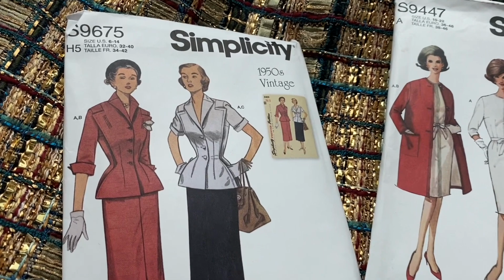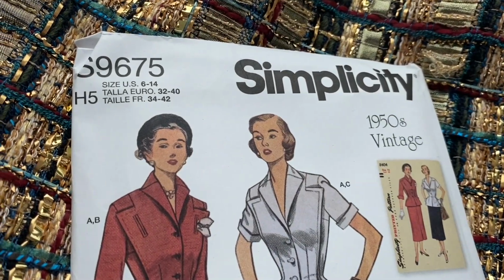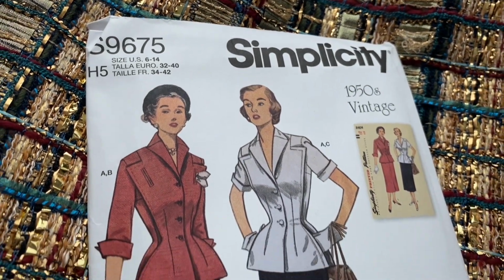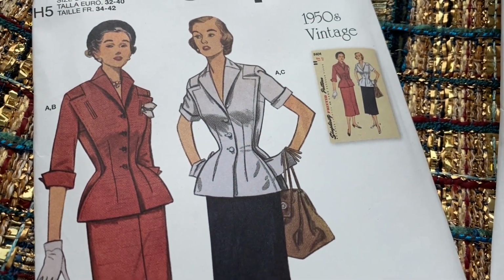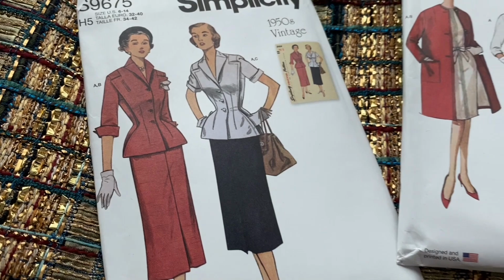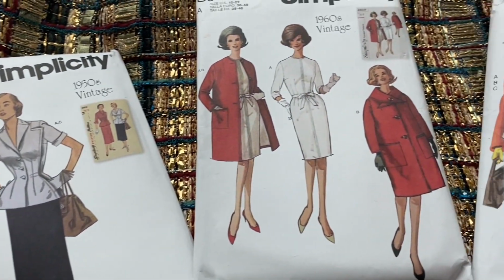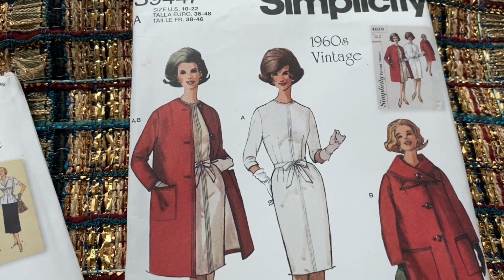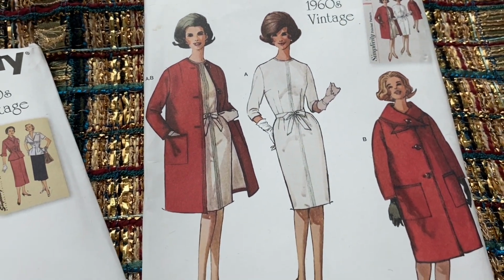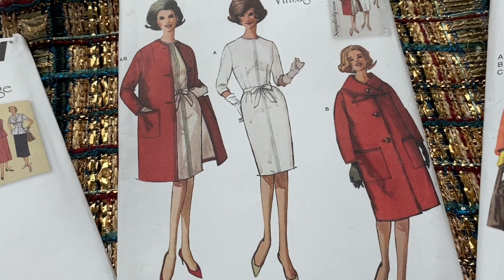This one, I love how the lapels are basically a second layer of fabric. It's really weird. This is another sort of Doris Day, Jackie O type situation, and there's lots of vintage movies in that. There's an Audrey Hepburn one with Cary Grant, How to Catch a Thief, and she wears vintage Valentino.